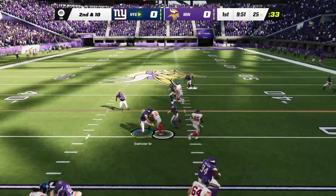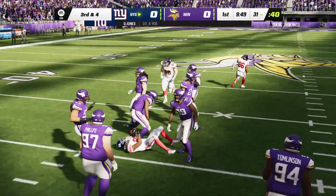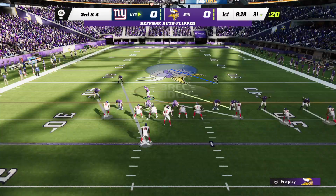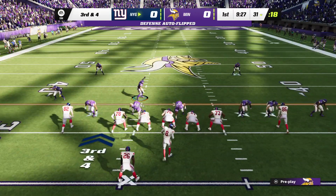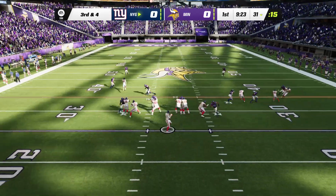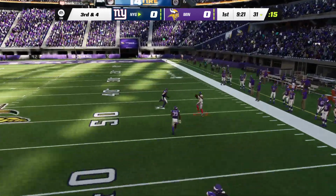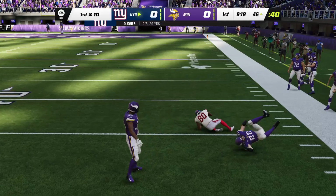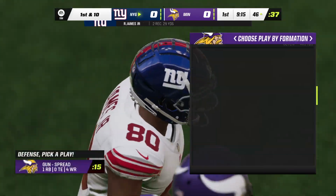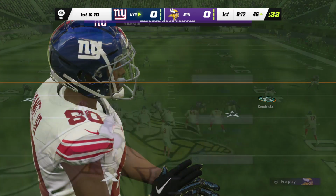Throwing, Jones. James has got it. Complete. He'll be dropped after a gain of about 6 across the 30 to the 31. And they'll look to avoid an early 3 and out here on 3rd and 4. Now Jones. He finds his man. Complete. It's James. A nice pickup of 23 on the 3rd down conversion.